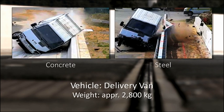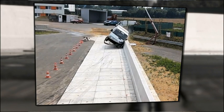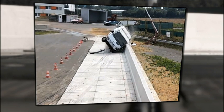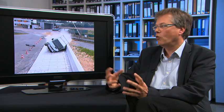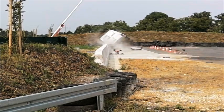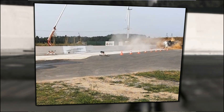Delivery vans are ubiquitous on our motorways, and often they travel at quite a pace. They also have a high centre of mass, which doesn't go unpunished when crashing into a concrete barrier. The impact is severe and jerks the vehicle upward. It lands on its side and skids down the road at a very high speed, ultimately crashing into the tire barrier with considerable force. You can see how much energy is still left in the vehicle.